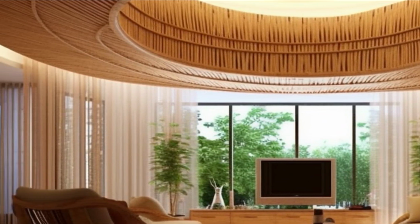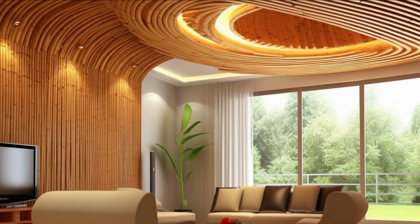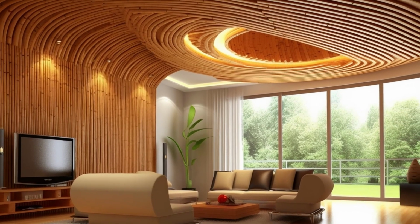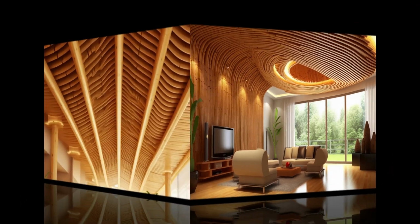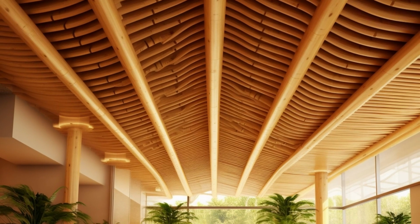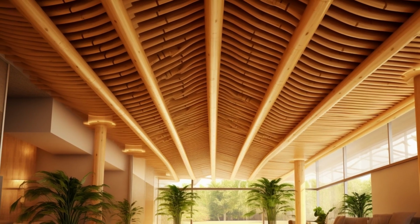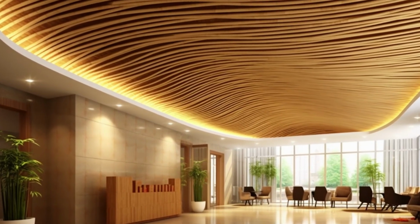Explore the seamless blend of nature-inspired elegance and sleek, innovative aesthetics. Dive into a world where sustainability meets sophistication, as we uncover the versatile ways bamboo can transform ceilings, adding a touch of organic beauty to any space. Join us on a journey through stunning designs, eco-friendly materials, and inspiring ideas that redefine the concept of interior allure.